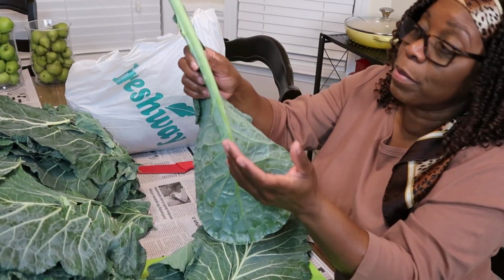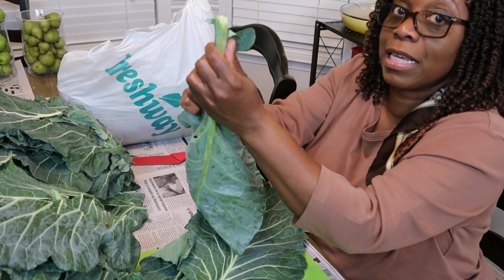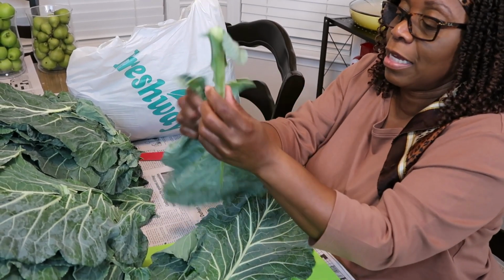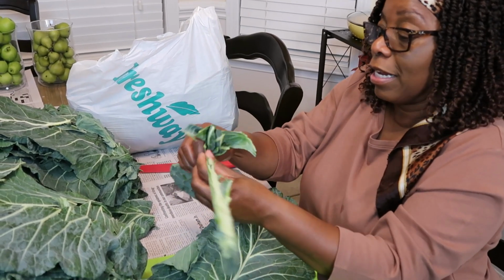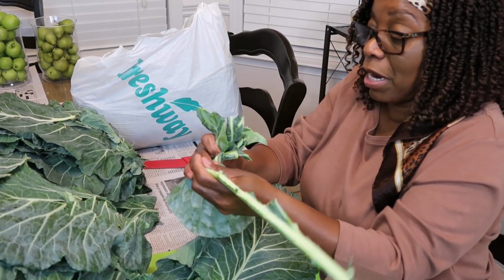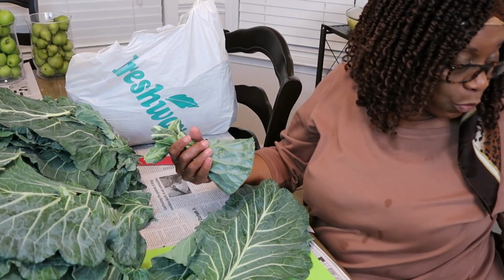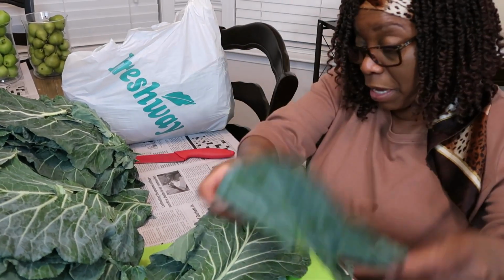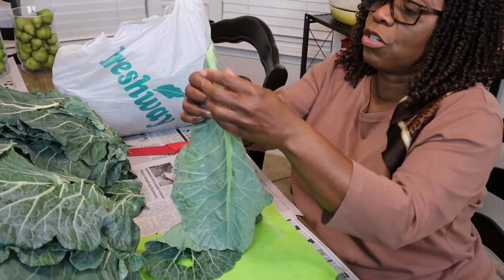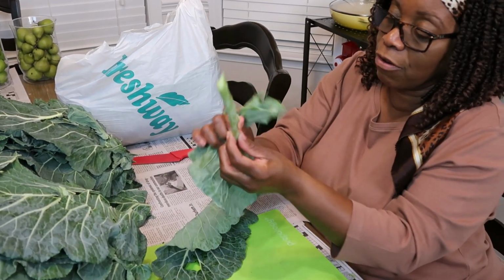You can use a knife, but I'm old school, so I use my hands. I just take it like this. I prefer to use a knife, family. Yeah, Jacob used a knife, but I don't have time dealing with that knife that much. Only time I'm gonna use this knife is when I get ready to roll these greens up and cut them. So that's good enough for me. Let me do these 2. This is easier for me.